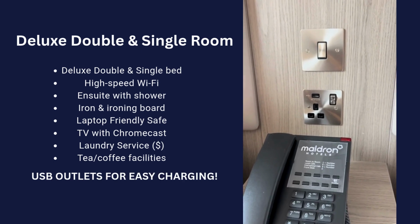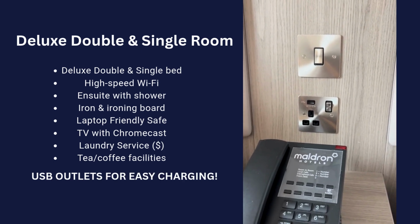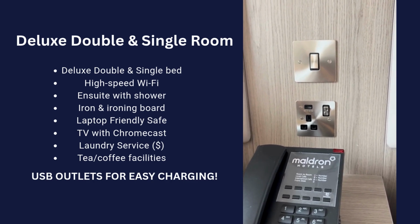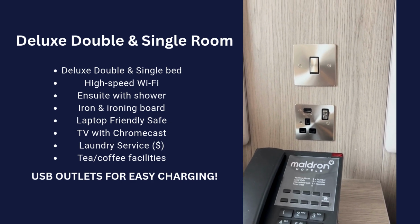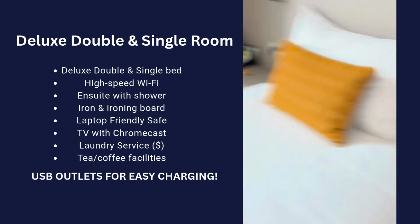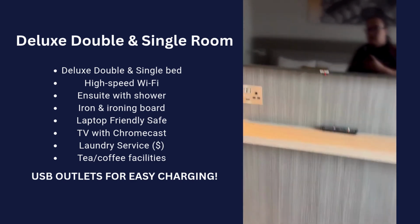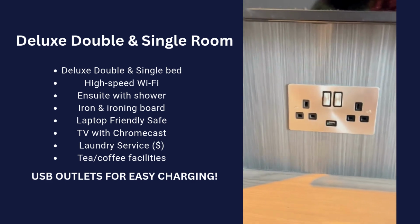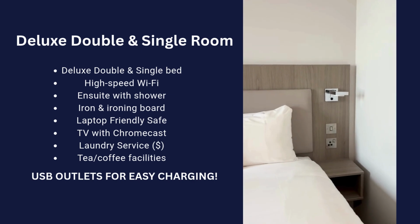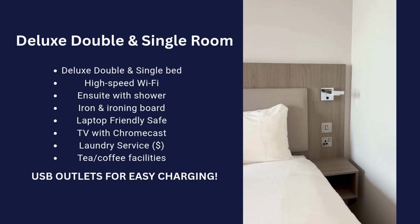Okay, I forgot to mention that not only is there your standard UK outlet, but there's also a USB, which is super handy. And there's some more over here by the TV. And over there is just a regular one, but still, that's awesome.